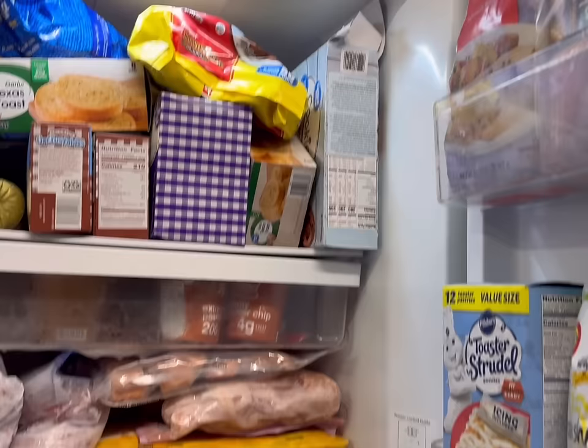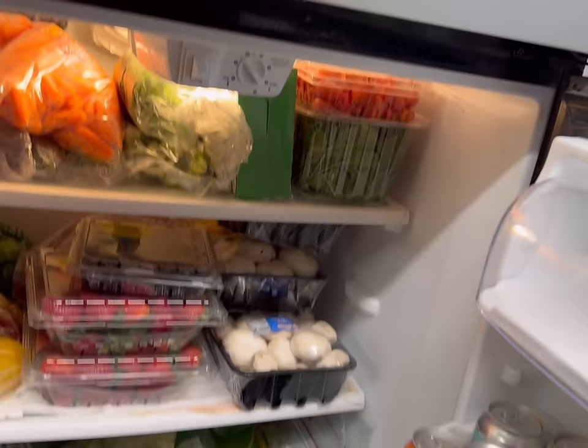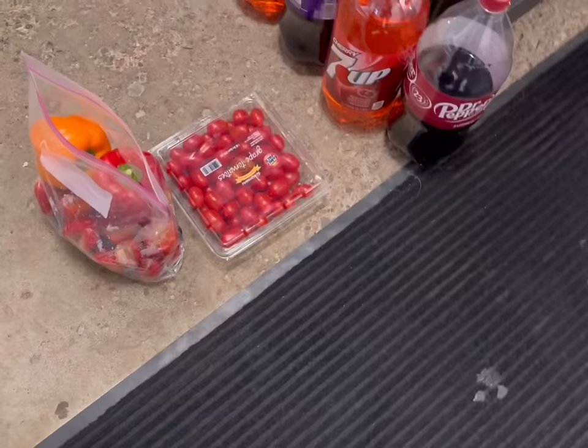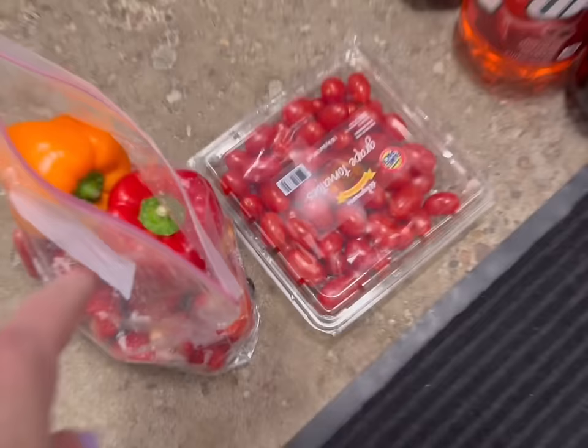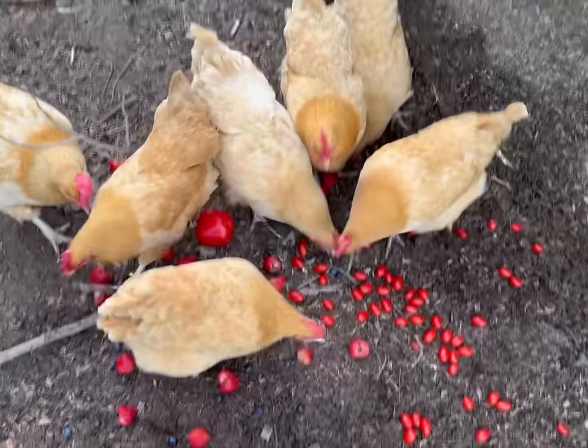This freezer is always a hot mess, but you know what? There's 13 people going in and out of these on a daily basis. So we just try our best to keep it as organized as possible. And then this is once Josh's beer fridge. He got demoted to the door. Now it's the produce fridge. And this was the little bit of produce that's going to the chickens. I think they like their buffet tonight.